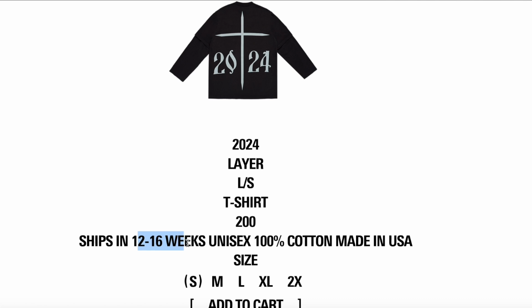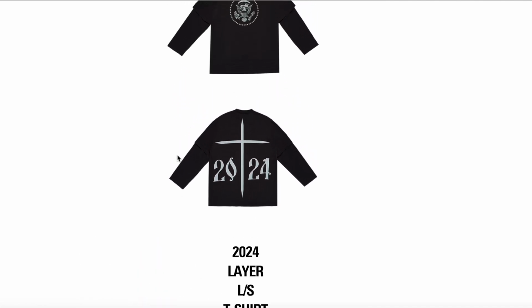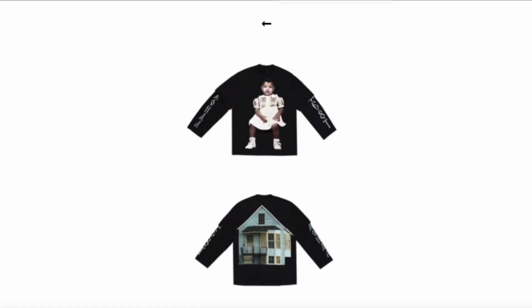Now, as you can see, this is another piece that's going to take 12 to 16 weeks to actually ship, which is atrocious. However, I guess I appreciate that they did something different, and I guess you're getting a long sleeve and a t-shirt built all in one.